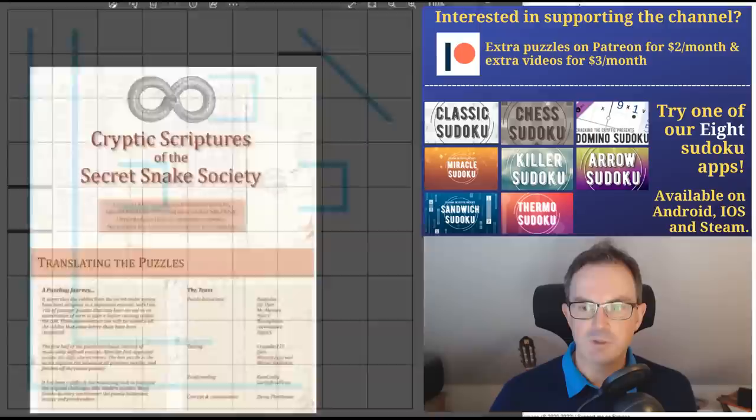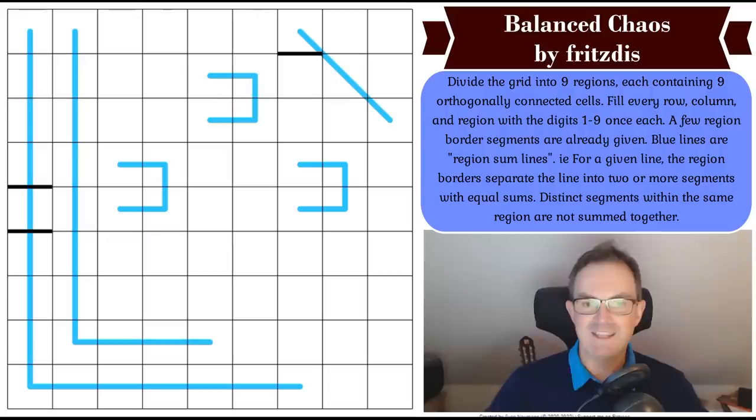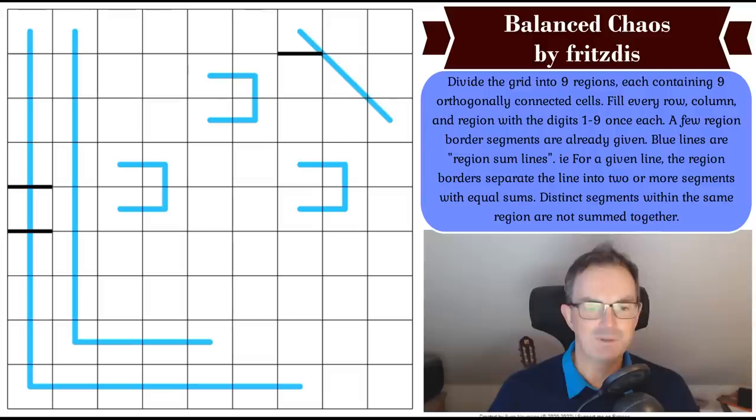Let's commence battle with Balanced Chaos by fritzdis. These are the rules. Divide the grid into 9 orthogonally connected regions with 9 cells each. Fill every row, column, and region with the digits 1 to 9 once each. A few region border segments are already given. Good grief.